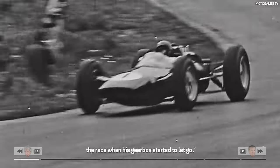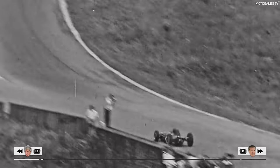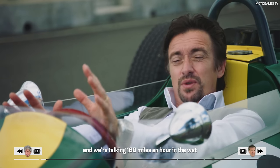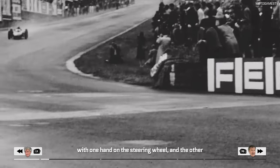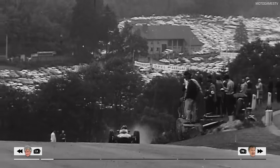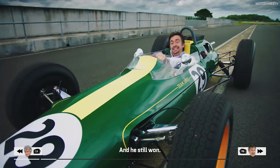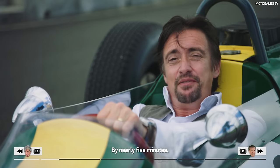One year at Spa, for example, he was leading the race when his gearbox started to let go. Did he give up? Nope. Instead, he drove the rest of the race, and we're talking 160 miles an hour in the wet, with one hand on the steering wheel and the other holding the gear lever in place. And he still won. By nearly 5 minutes.